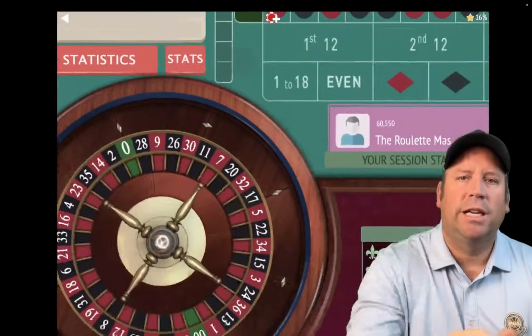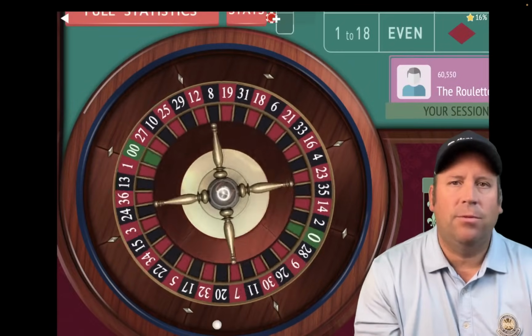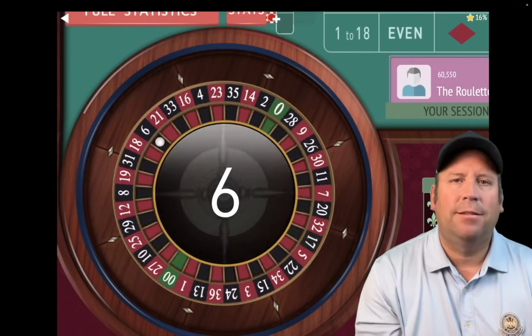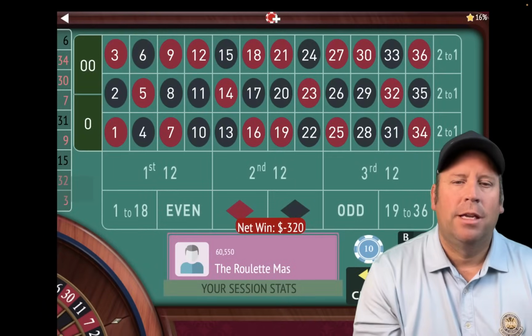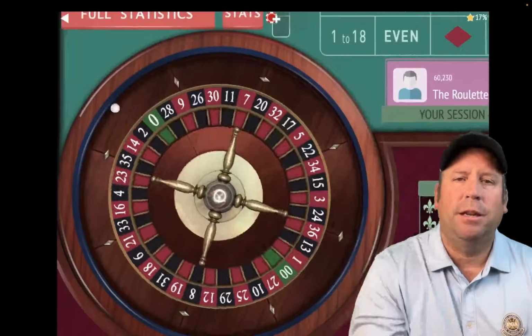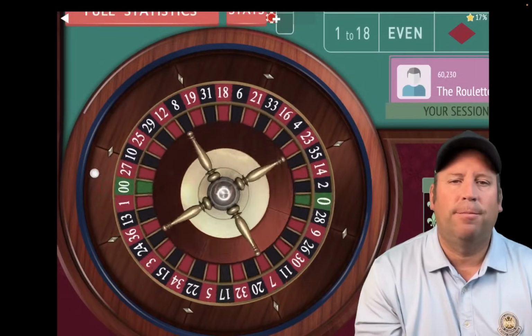Okay, $40 on each. Now this is a $320 total bet. And let's hit one of those jackpot numbers. That's a 6 black. And we lost it. So we have to rebet and spin. And if we lose this one, we'll increase again.